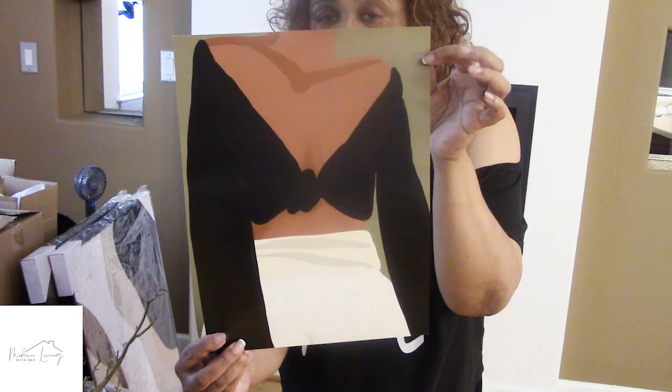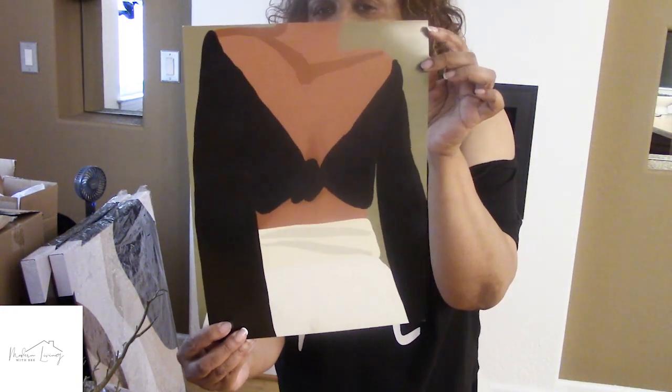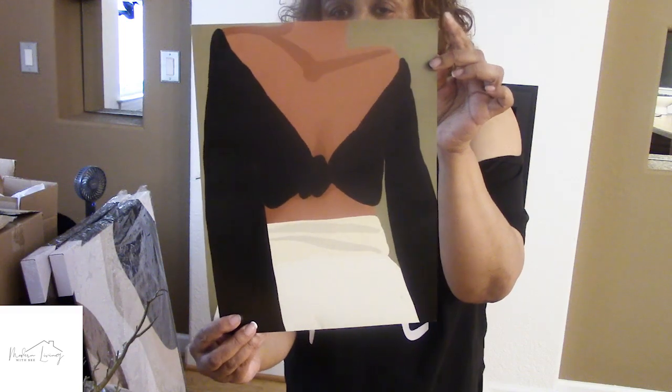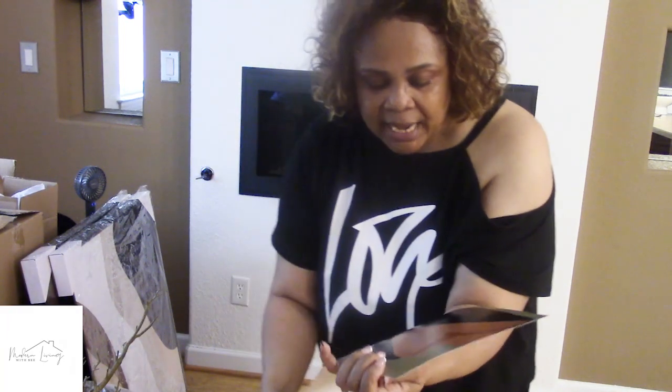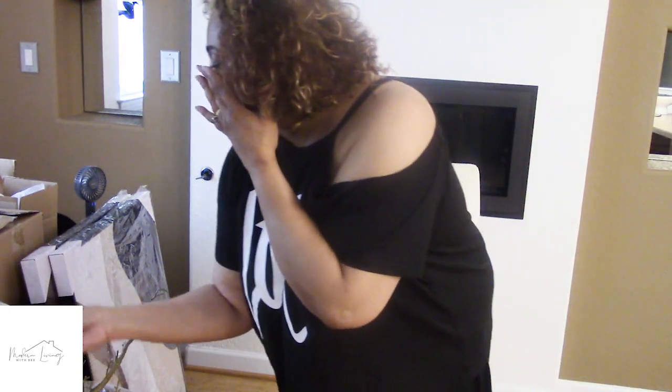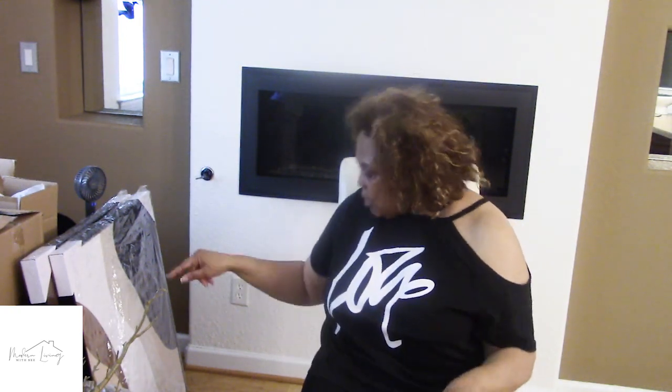I think it's just gorgeous, a nice accent. It's an abstract in itself until you start putting it together and say, oh, that is a midsection of a female model. So I thought this was very nice. I have another one coming in that looks similar to this, but I think it's a face, if I'm not mistaken. Okay, so we got those out of the way.